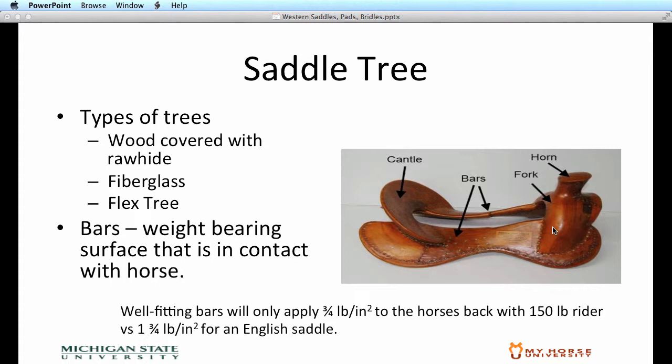And if the bars are well fitted along the horse's back, then we can pretty much say that for a 150-pound rider or an average weighted rider, the Western saddle will only apply about 3/4 pound per square inch to the horse's back. Now compare that to the English saddle that would actually have about 1 3/4 pound of pressure distributed over every square inch of the horse's back. And the rationale behind this, even though the Western saddle is heavier, is that the English saddle covers less surface area, so the pressure is more concentrated on a smaller portion of the horse's back. So over time, then, we consider Western saddles to be easier on a horse's back.